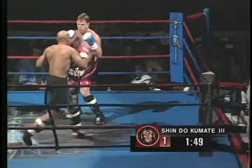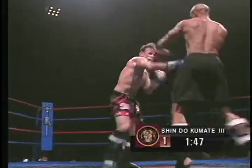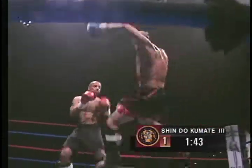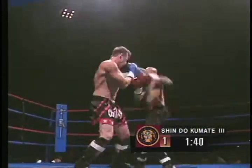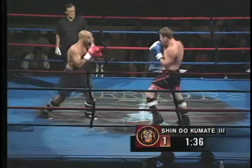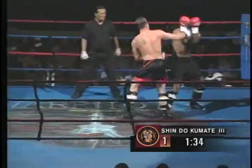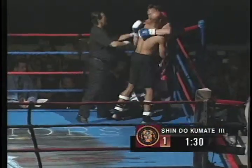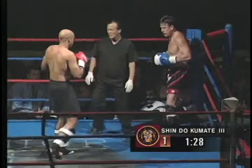Lars, the Hurricane Letonoff, starting as the aggressor. And seems to be the crowd favorite since James Mason is from Jacksonville. Nice jab by James Mason. Lars has thrown a nice leg shot to the thigh. Stumbled James Mason there for a minute, and they'll hook up and get into the blue corner.